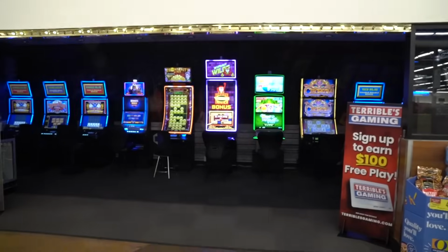As much as I see this every day, it still trips me out to see a straight up slot machine section in a supermarket. But that's it for the Sunday grocery prep. We got all of our groceries ready to go. Now it's time to go home, clean, organize, and get ready for the week.